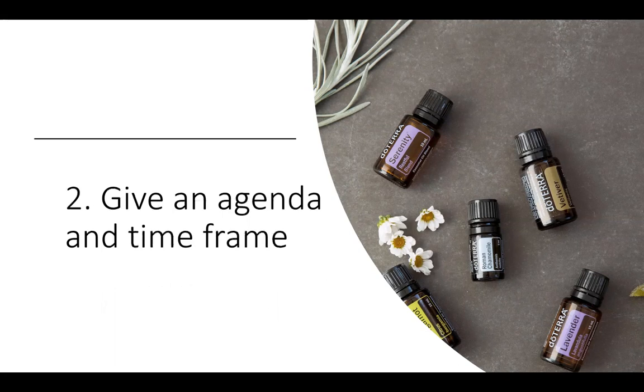So we talked a little bit about that before. And so, when you give that agenda and you give a time frame, it gets them excited to learn because they understand what they're going to be doing and how long it's going to take.